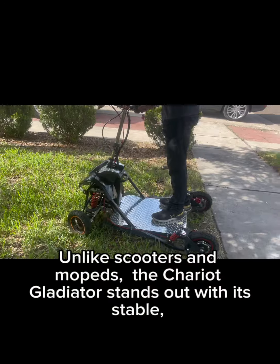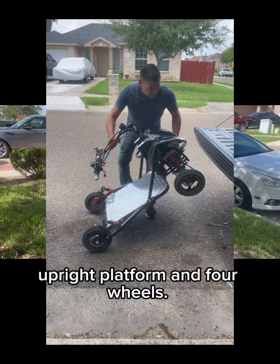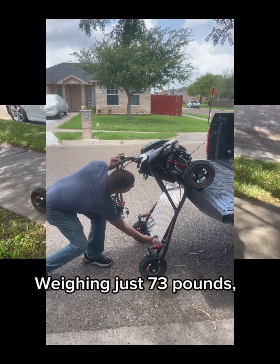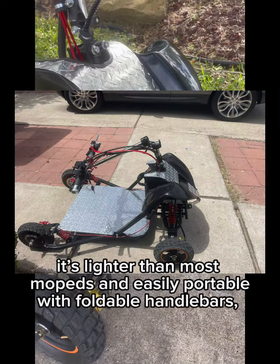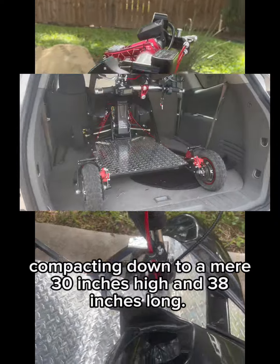Unlike scooters and mopeds, the Chariot Gladiator stands out with its stable, upright platform and four wheels. Weighing just 73 pounds, it's lighter than most mopeds and easily portable with foldable handlebars. Compacting down to a mere 30 inches high and 38 inches long.